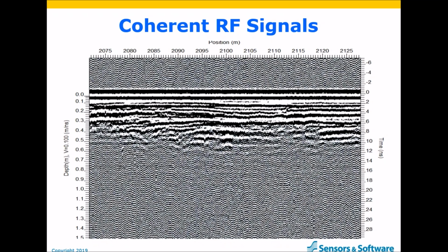By the way, I know that this is external radio frequency noise because the coherent signals are visible at the top of the GPR section before the GPR transmitter fires. Sensors and software systems always start recording signals before the GPR transmitter fires.